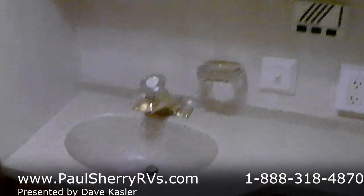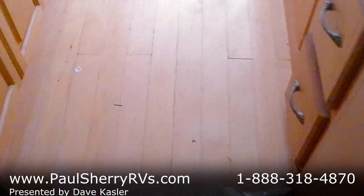Look at that. The bathroom door will close up. It's mirrored. Very nice glass shower door. Extra height skylight. Tile floor. Ceramic toilet. Quality. Right there. That's a beautiful coach, everybody. 1996 Holiday Rambler. Wood flooring.